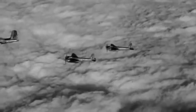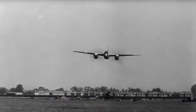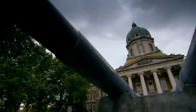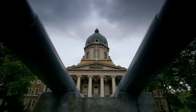We're today very familiar with the idea of composite construction. This plane was built in exactly that way, with thin layers of plywood with balsa wood in between. But not only that, we just found out that it was the first stealth plane that was almost invisible to enemy radar because it was made of wood. Bed spring manufacturers, toy designers, furniture makers. This was the secret army that kept Britain in the war.